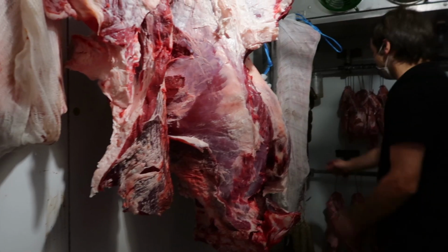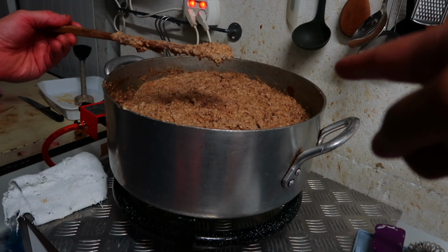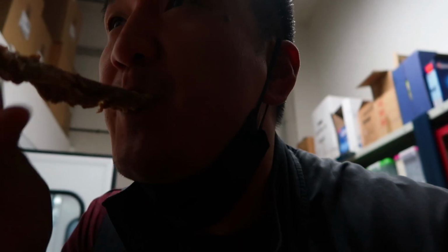It's so oily. Oscar takes me to the back to show me the meat locker and what he's preparing for the day. Croqueta.